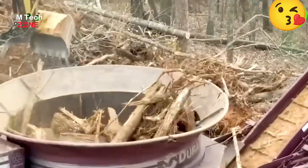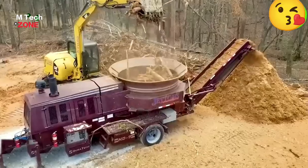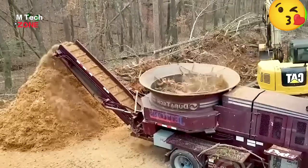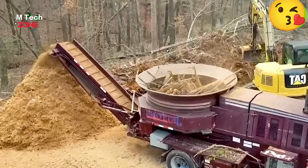Let's talk about the HD9 drum crusher, installed on a loader, designed for crushing round wood into processed chips, making it particularly effective for medium-sized round wood processing.